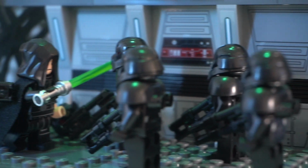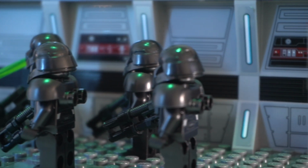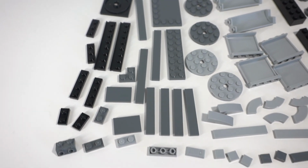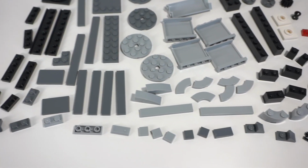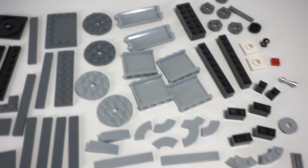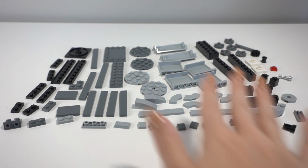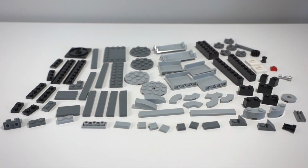So here were all of the leftover pieces out of the two sets that I didn't use in the build. There's quite a bit here. The majority of it is just a bunch of flat plates. There are a couple of bricks, pretty much everything from that twisting lift function is left here, not to mention half of the sticker sheet. So if you do want to build this, by process of elimination, don't use any of these pieces, and those are the pieces for the MOC.